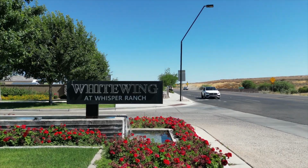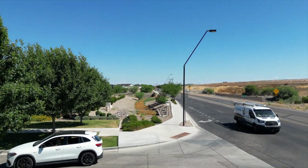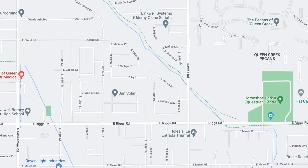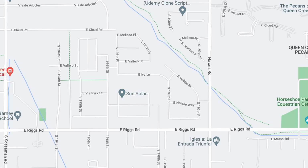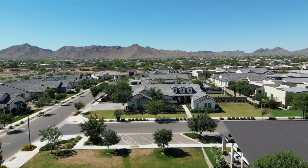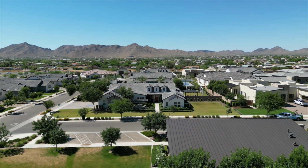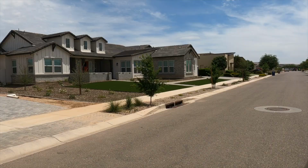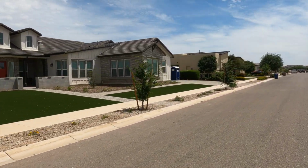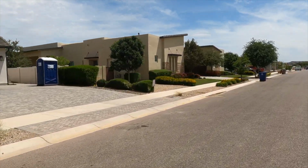So next up on our tour is White Wing at Whisper Ranch. And this is another gated Toll Brothers community. Whisper Ranch is located at Hawes and Riggs Roads in Queen Creek, right near the base of the Santan Mountains. There's 128 luxury semi-custom homes sitting on lots that are nearly a half acre in size. Now these homes range in size from about 3,400 square feet to about 4,900 square feet.